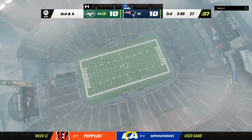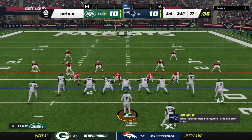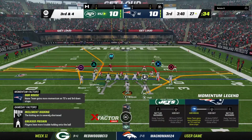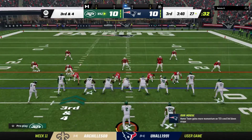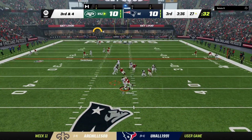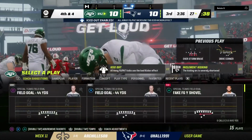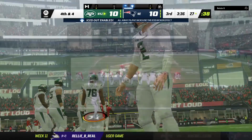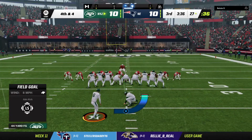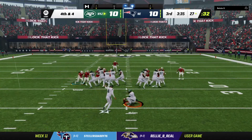Nearly an interception in the end zone. Probably should have been. 3rd down coming up. Now they face a 3rd down and 4 after that incompletion on 2nd down. Here's Wilson. And this is going to be incomplete. We've seen these defenses make enough opportunistic plays to keep this one low scoring. Flying around, making plays on the ball, and we see yet another errant throw as a result.